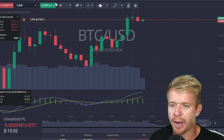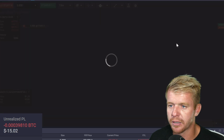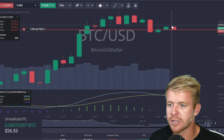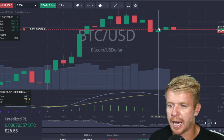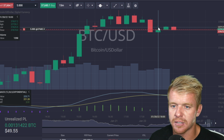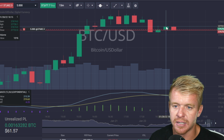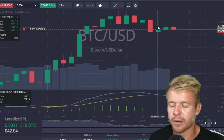For me right now, my stop, I think, is pretty simple here. My stop can basically be at the high here, right? So these 15-minute candles, the high on these candles was 37,739. The high on this candle was 37,674. Yeah, so 625, sorry.